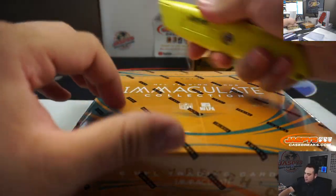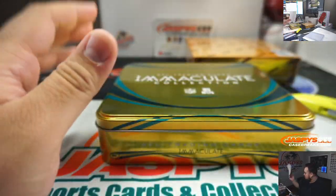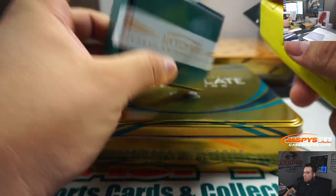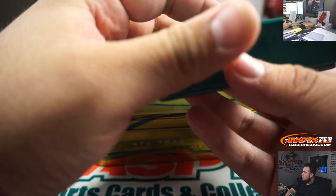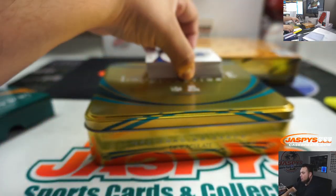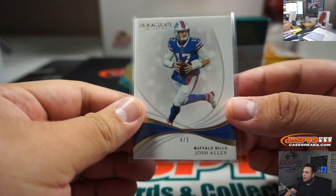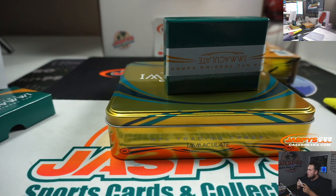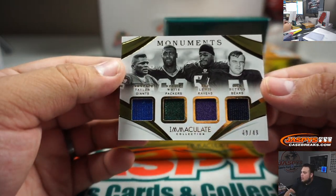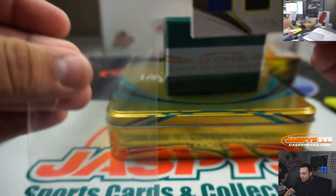All right, guys. 2 boxes. We got Josh Allen, 4/5. Nice one for the Bills. Aaron. Monuments. You got Lawrence Taylor, Reggie White, Ray Lewis, and Dick Butkus. Wow, that's a nice quad swatch. That'll be randomized there. Giants, Liam.